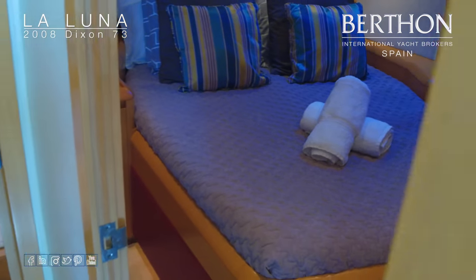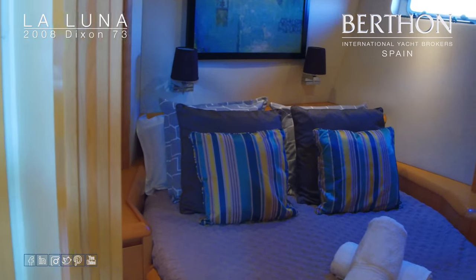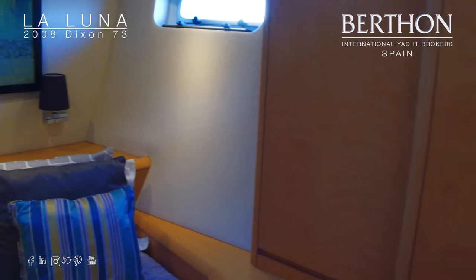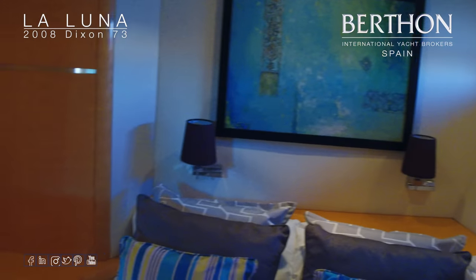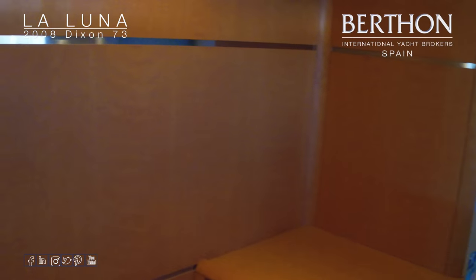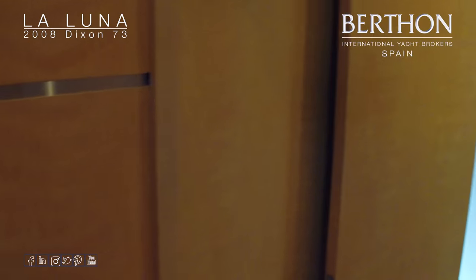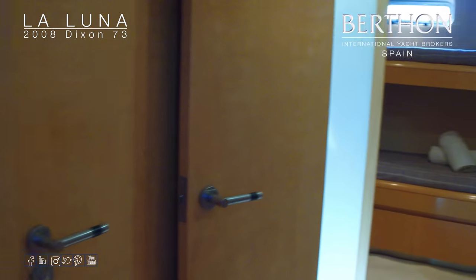Absolutely enormous double berth, again with lots of storage. Both these guest cabins, this one and the upper and lower, have opening hatches inboard of the cockpit, which means that these are both light and airy, and they're also really well ventilated. Of course, La Luna is air conditioned throughout, but it's nice to have some natural air when you're at anchor. Very smart door furniture.